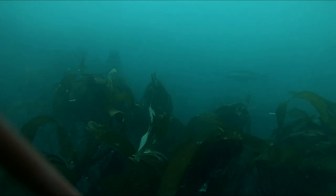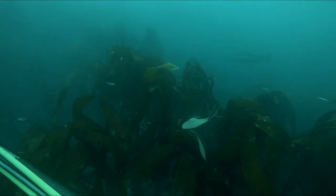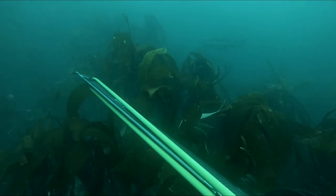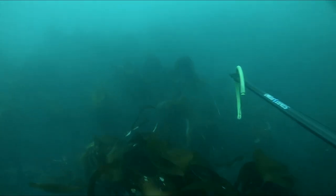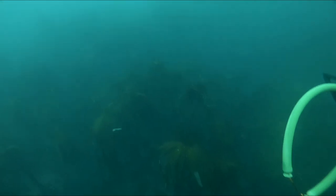Swimming out a bit further and dropping down to about 18 meters, an even bigger pollock glides in, but the problem is it's coming from over my shoulder, and as I turn my gun, he just turns away too much, and it's a miss.